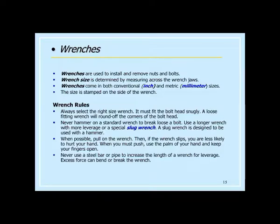Wrenches are used to install and remove nuts and bolts. Wrench size is determined by measuring across the wrench jaws. Wrenches come in both conventional and metric sizes. Some rules apply in using a wrench. First, always select the right size wrench. It must fit the bolt head snugly. A loose-fitting wrench will round off the corners of the bolt head.